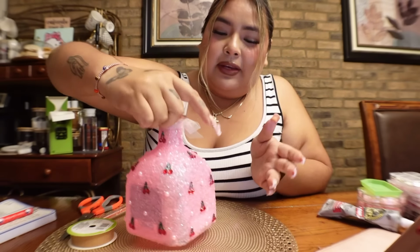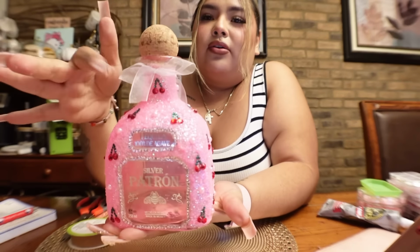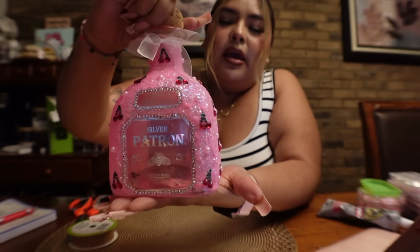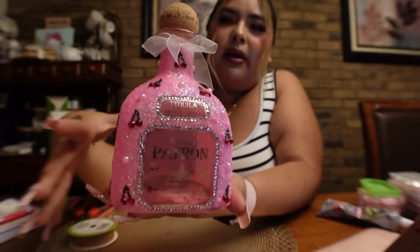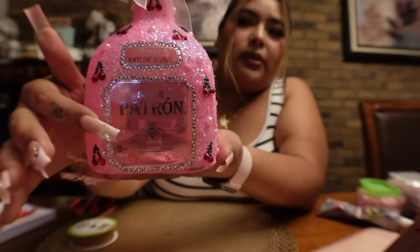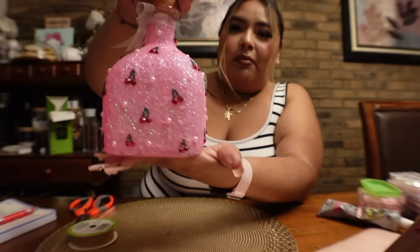Guys, I finally finished the last bottle. Look how cute she looks. I added a little clear white bow. I was gonna do pink, but I feel like it was already too much pink, so I feel like that looks super cute. And then I ended up adding little pearls as well because I just felt like there was a lot of empty space from the cherries by themselves, so we did that. And then around the logos I did end up doing pink rhinestones. So I really love how the bottle came out, you guys.